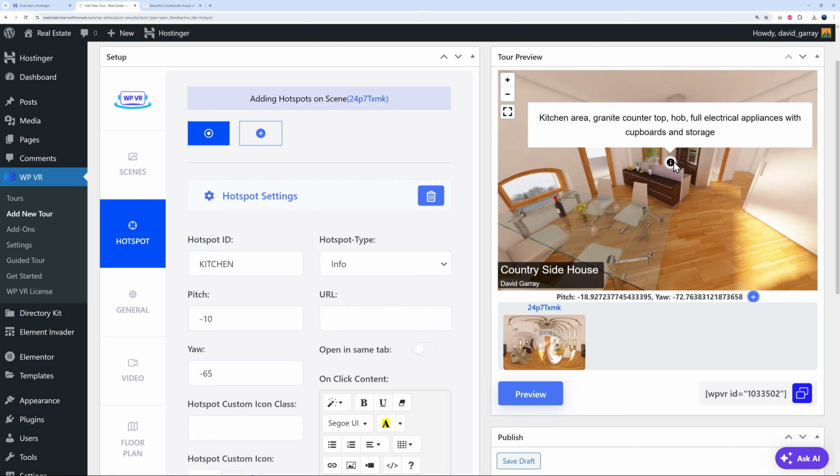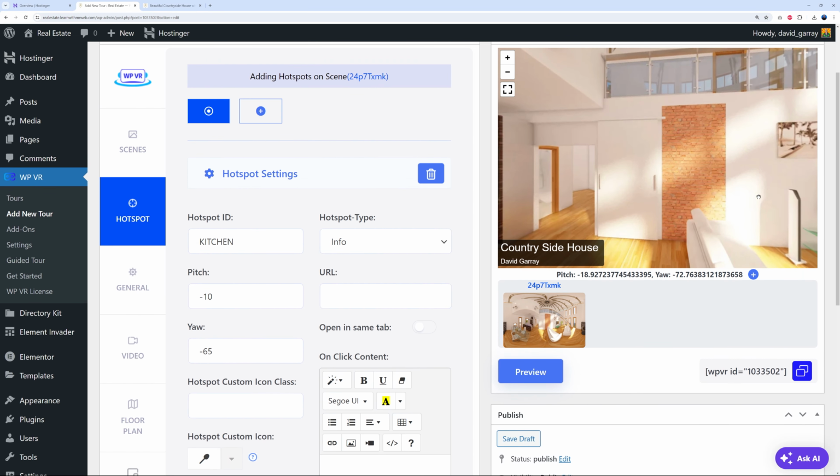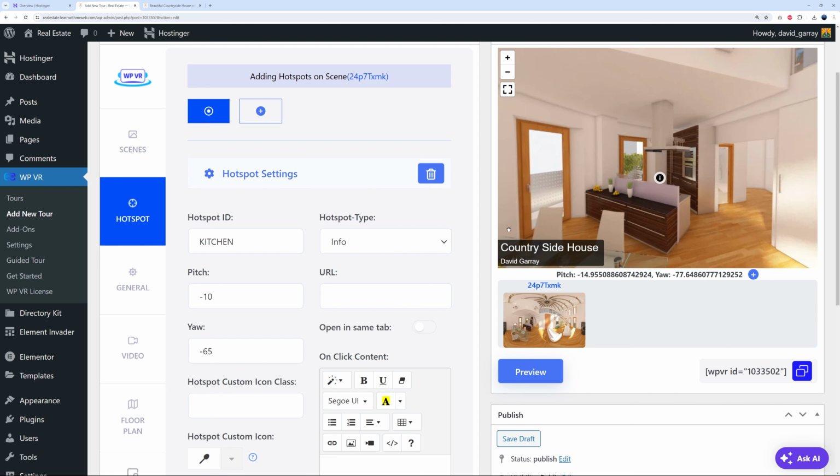So feel free to use that feature here to emphasize all the most important areas of the house. Very good. So just for now, I'm going to publish and save, just in case, while we work on it. So as you can see here, this is taken care of.